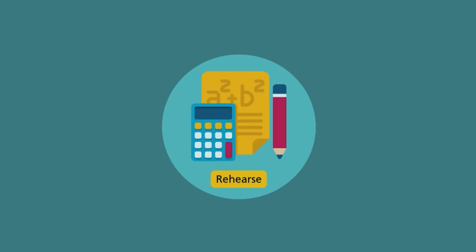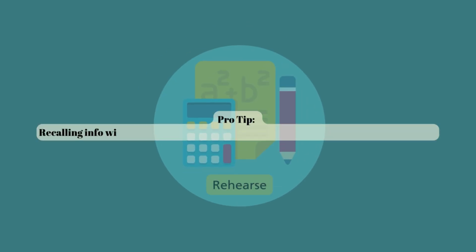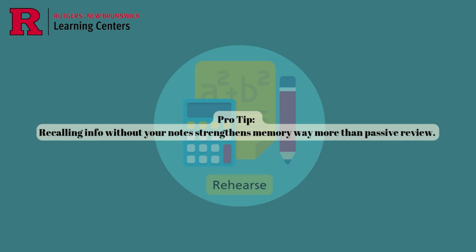Next, rehearse. This is where learning sticks. Don't just reread, practice. Quiz yourself, teach a friend, or solve problems out loud. Pro tip: recalling information without your notes strengthens memory way more than passive review.